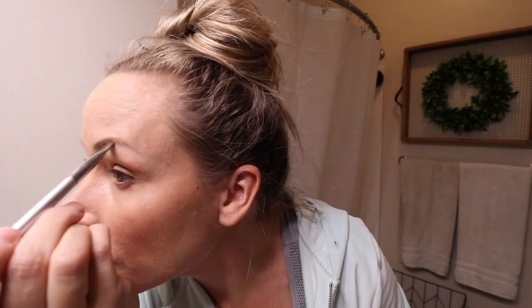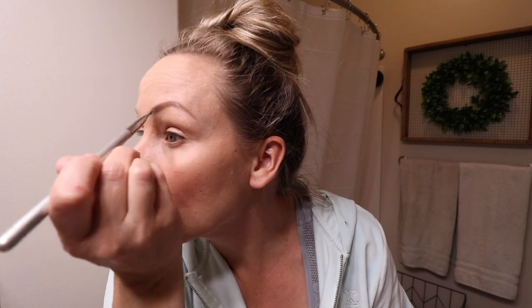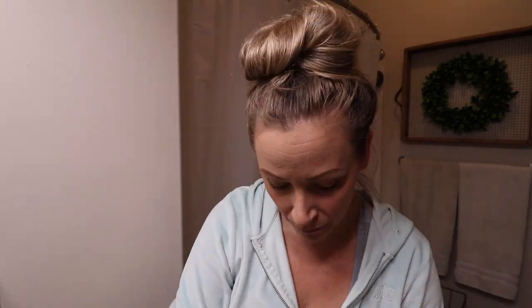After that, I do darken my eyebrows. I feel like eyebrows that are not colored in a little bit, it's kind of like a picture without a frame. So I've gone a lot softer now than I used to.